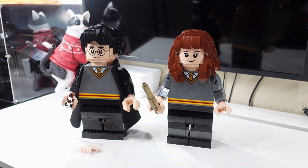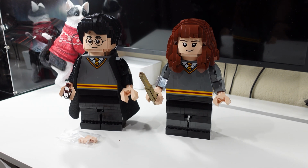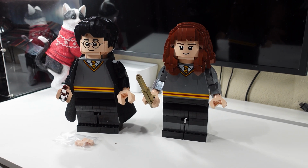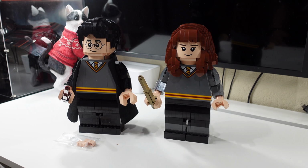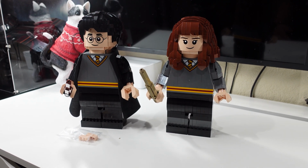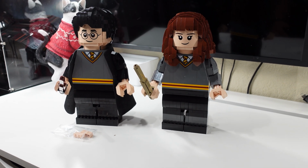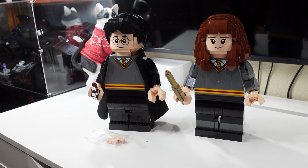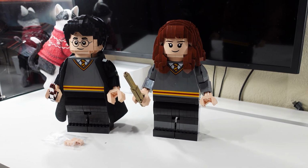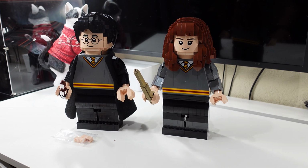Coming in and doing a quick little overview on the Harry Potter and Hermione Granger. These are the upscaled minifigures of these. All I know is that they're just called Harry Potter and Hermione Granger and not a Harry Potter and Hermione Granger upscale minifigures. But you guys get the point. They're upscale minifigures of those characters. Don't know why we don't get Ron in this set. Maybe Ron will come in at a later date if they decide to do so.